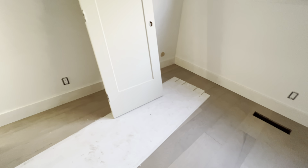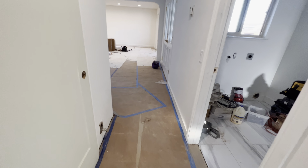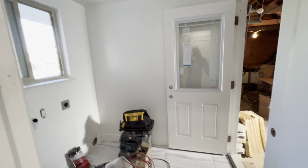So this is what the flooring looks like in here. You see the baseboards are wider too. You know what I mean? This is the laundry room going to the garage.